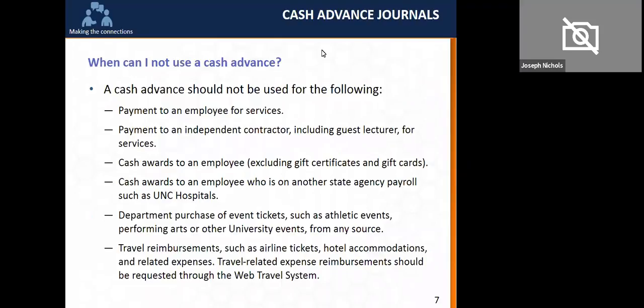Payment to an employee for services, payment to an independent contractor, including a guest lecturer for services, a cash reward to an employee. The exclusion to that rule is if you're giving an employee stipend payment by a gift card or a gift certificate. You can't use a cash advance to go out and get a gift card for that person. Whenever you reconcile that gift, in the reconciling journal entry you would have to use the correct account code for employee stipend.